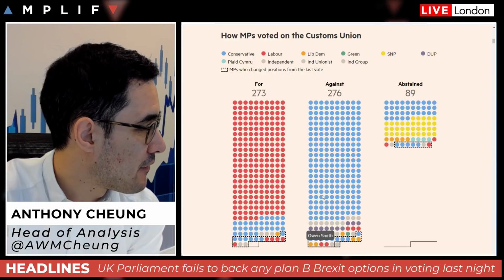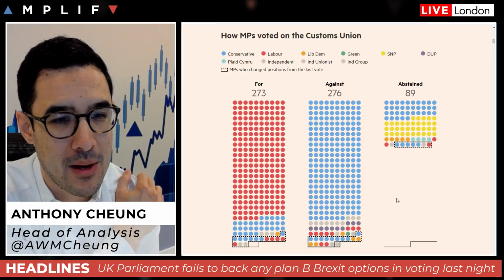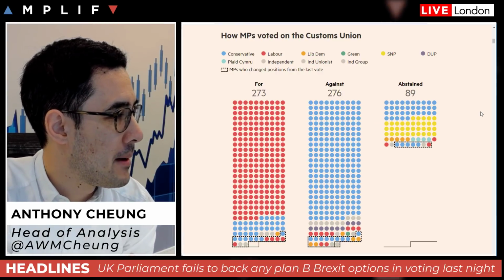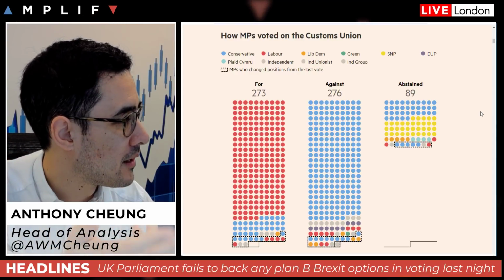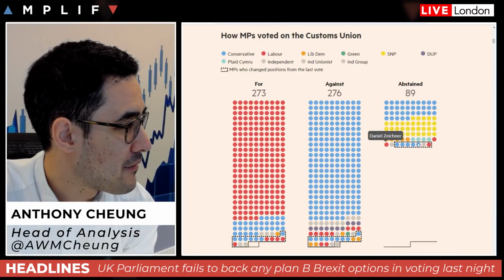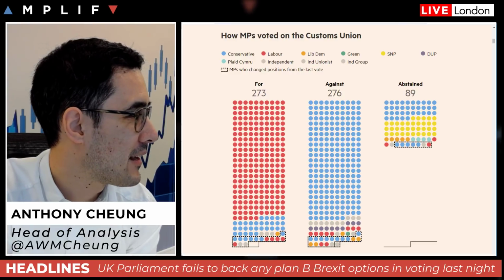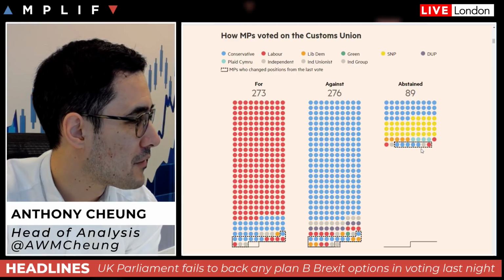Against obviously is heavily Conservative, but what's interesting here is that, look, this is my point about this customs union. There's 89 MPs that abstained. So in reality, remember, we were only 3 short here of what would have been a majority. And look, there's 3 Labour MPs there, David Lammy being one, 2 others here, who, if they voted for their own party's proposal, then you would have had the numbers in your favour, or at least even with 1 more to tip over the balance.